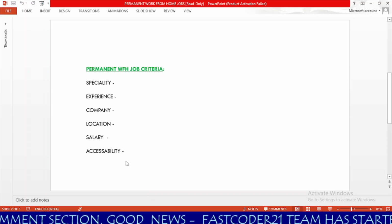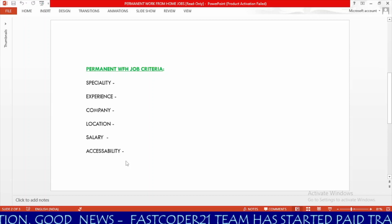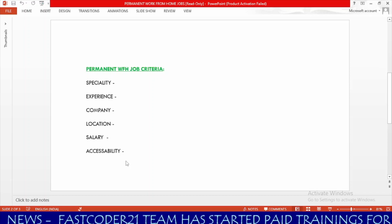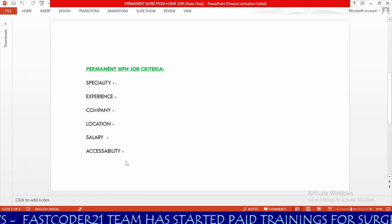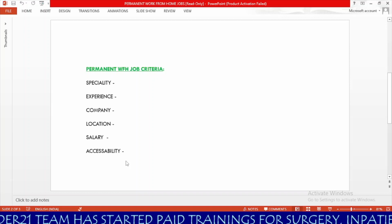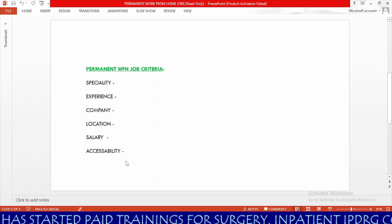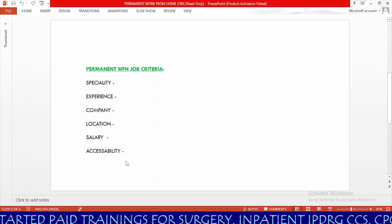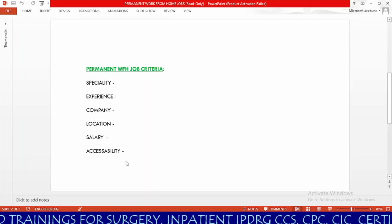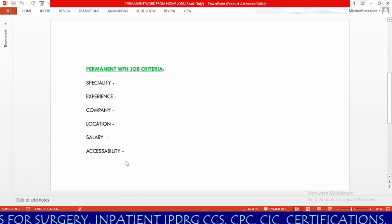Next one is location. If you want to get a work from home job, location also plays a very important role. If you are near to the office, the company will prefer to give you the work from home job. Whenever the company needs your help, they can call you and you can reach the company as soon as possible. So location also plays a very important role.